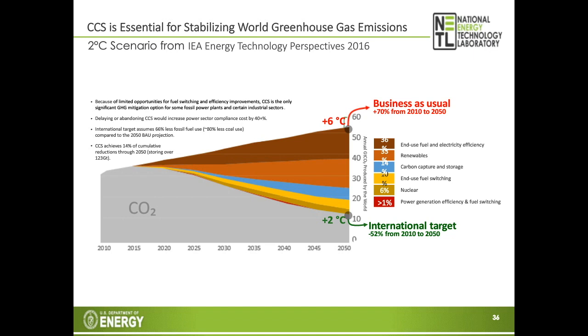They also found that if CCS was not a tool that we could use, the cost of complying with greenhouse gas reductions for the power sector would increase by over 40%. So relatively speaking, CCS is one of the cheaper alternatives to reduce greenhouse gas emissions. And they also pointed out that carbon capture and storage is also one of the only tools that can be used for certain industrial sectors, apart from even power generation.